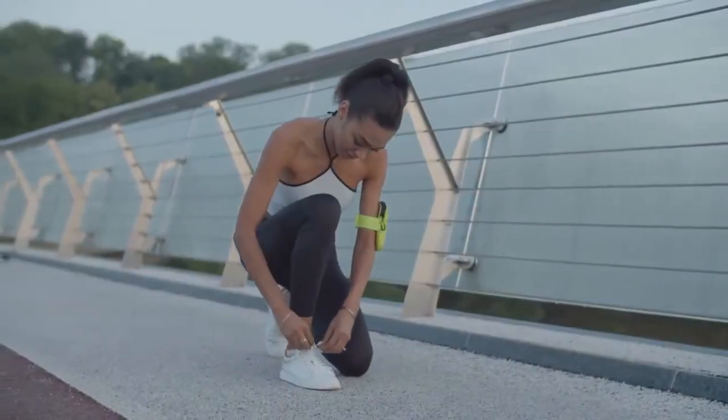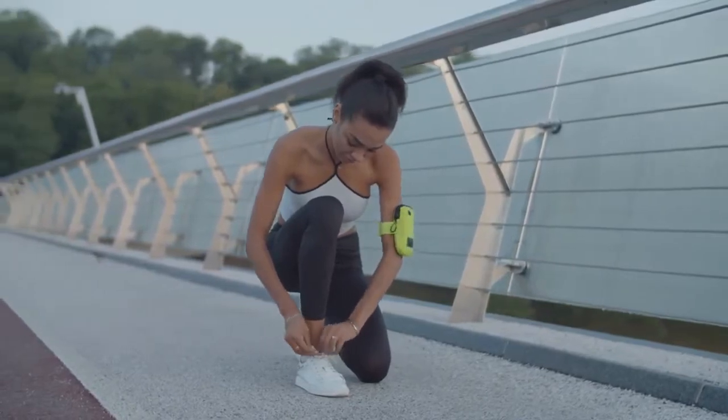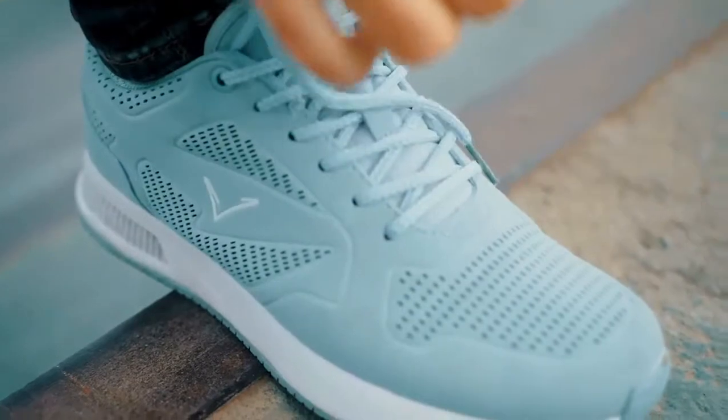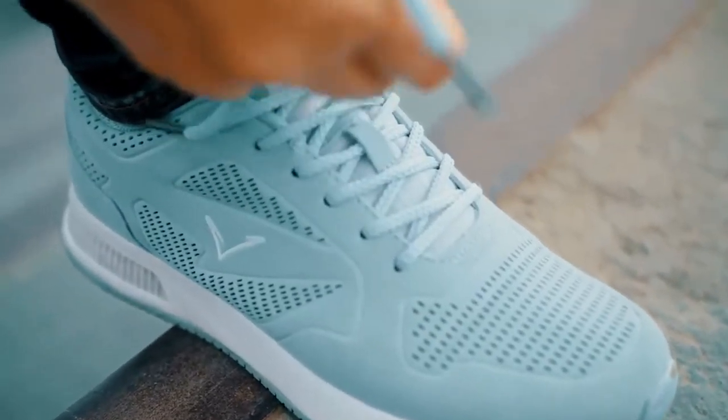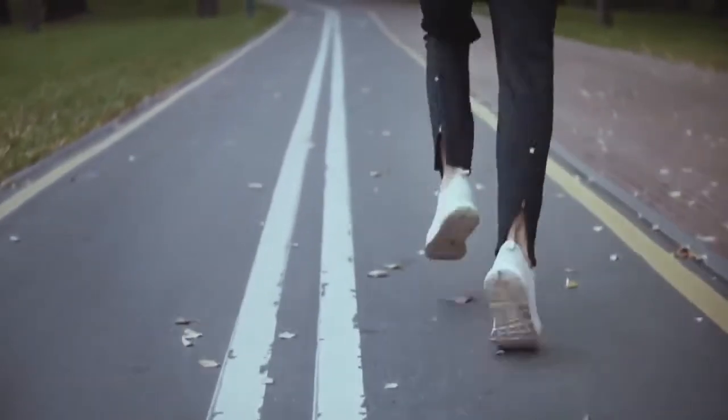Number 3. Get the right gear. We now live in a time where training shoes are designed according to the particular sport that they will be used for. So when buying your running shoes, make sure you choose ones that are specifically designed for long endurance running. They should be able to withstand and absorb the shock of the forces exerted during running.